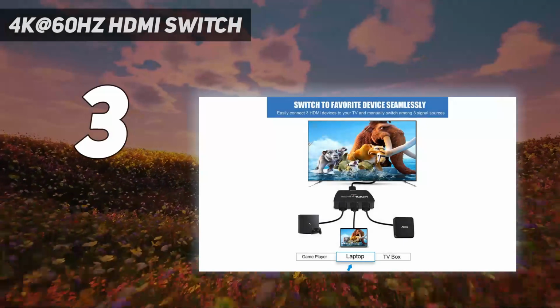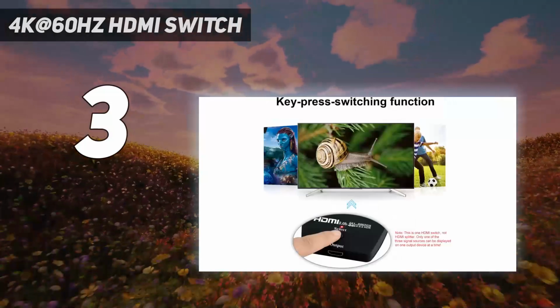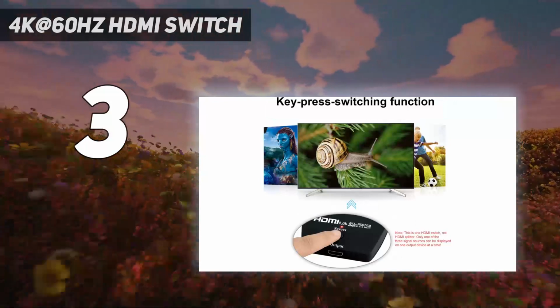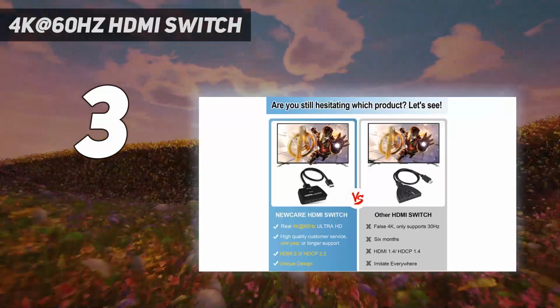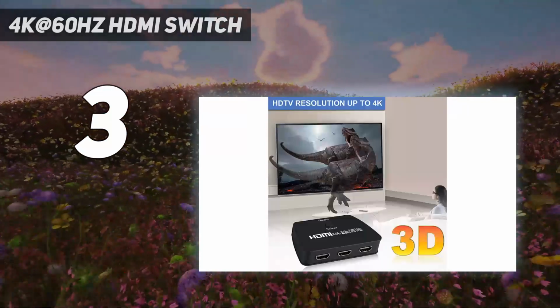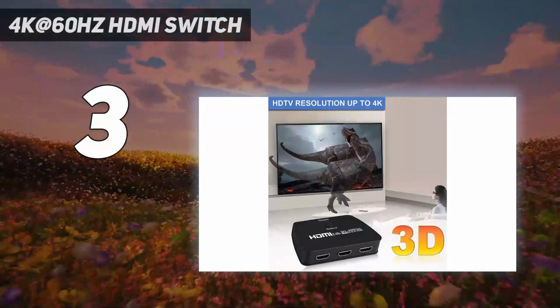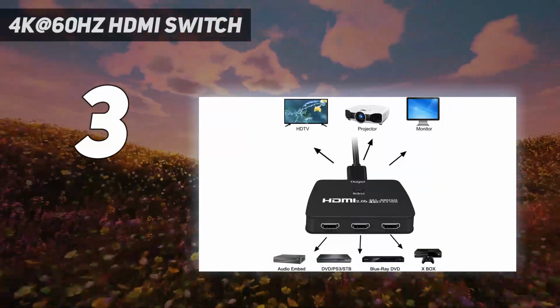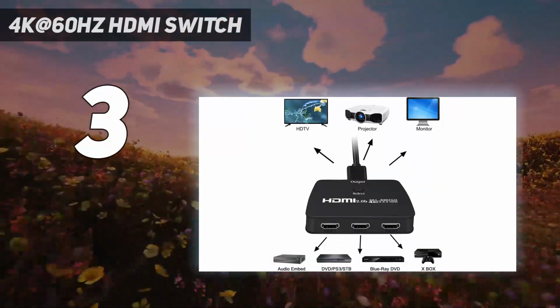At number 3. 4K at 60 Hz HDMI switch. Not everyone has a lot of devices they need to connect. Sometimes, 3 inputs are enough. We like the NewCare HDMI switch, but it is limited. You do pay less, sure, but with so few inputs and the lack of a remote, this switch is best for smaller systems and small budgets.